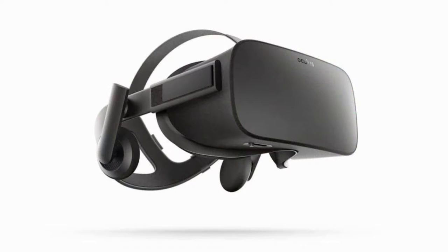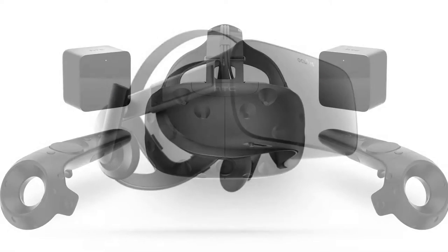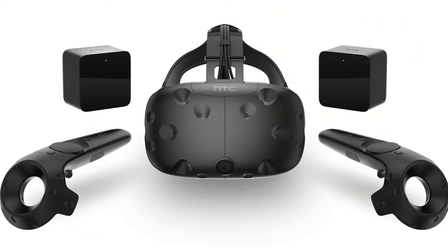So just as a reminder, the big platforms in the PC world right now are the Oculus Rift CV1 and the HTC Vive, which are both readily available in retail, and of course you can order them online as well. And we're going to talk about that a little later in the guide.